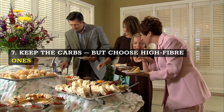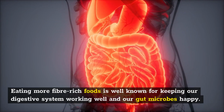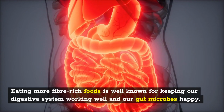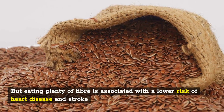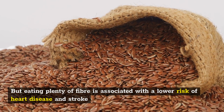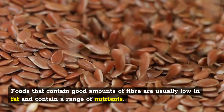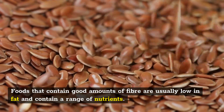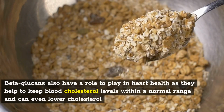7. Keep the carbs, but choose high fiber ones. Eating more fiber-rich foods is well known for keeping our digestive system working well and our gut microbes happy. But eating plenty of fiber is associated with a lower risk of heart disease and stroke. Foods that contain good amounts of fiber are usually low in fat and contain a range of nutrients. Adults should have 30 grams of fiber a day.